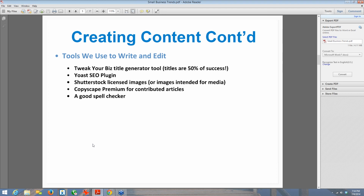And we use this all the time to come up with interesting article ideas. And we have found that 50% of the battle today with getting people to read stuff and visit your site is the headline. You've got to have great headlines. It is so, so important. So that's why we start with the headline, and that's why I invested in this tool.